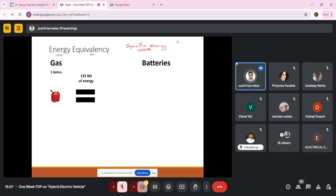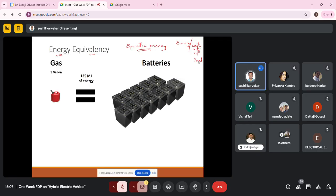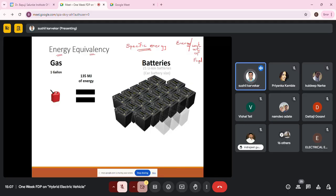Amount of energy that is generated per unit weight. Okay, so per unit weight of fuel. So this concept is to be understood slightly. Here we can see that 1 gallon of petrol or diesel requires a very small amount of space, and as compared with the batteries, you can see 21 lithium ion batteries are going to replace only 1 gallon of fuel.